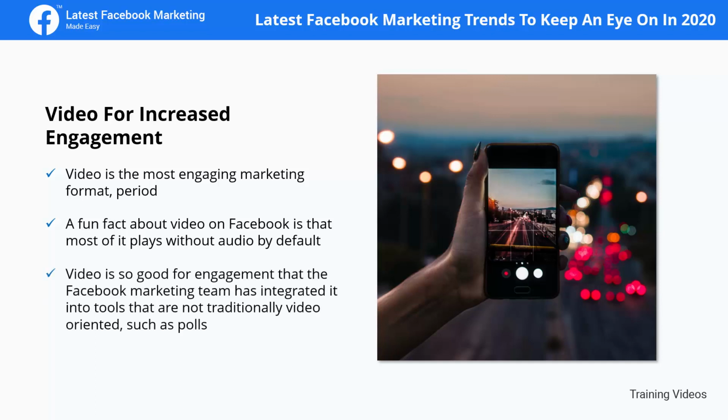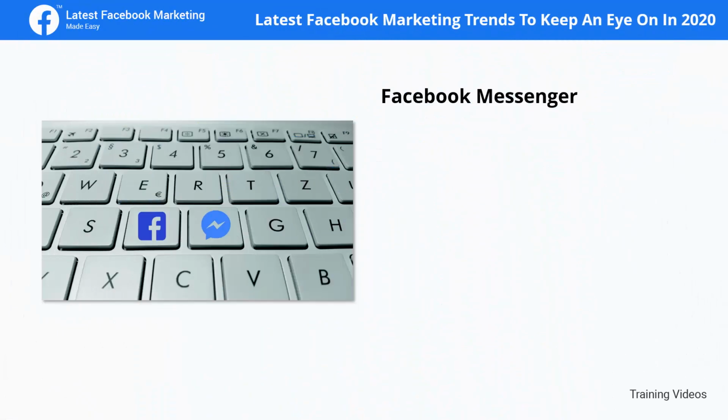Video is so good for engagement that the Facebook marketing team has integrated it into tools that are not traditionally video-oriented, such as polls. This, along with the rise of stories and mobile-first content, means that you have to start focusing on video production.